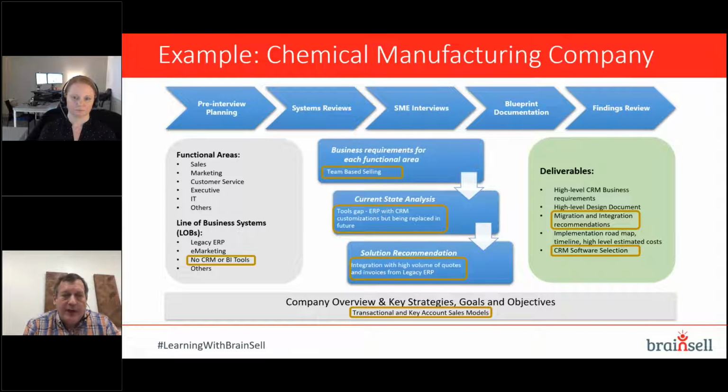So what I thought I would do now that might be helpful is just to talk through a couple examples. And I'll just use two. One was a true selection and implementation of a CRM tool, and the second one is a re-implementation. Again, it sounds like that'll fit the audience that we've got today. Yep, great.